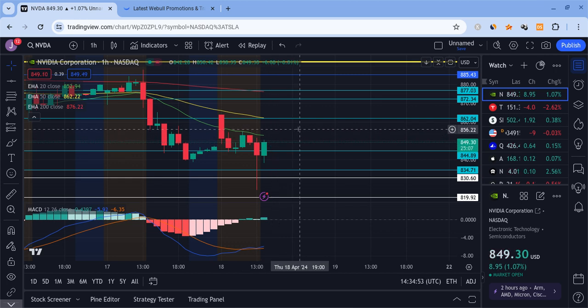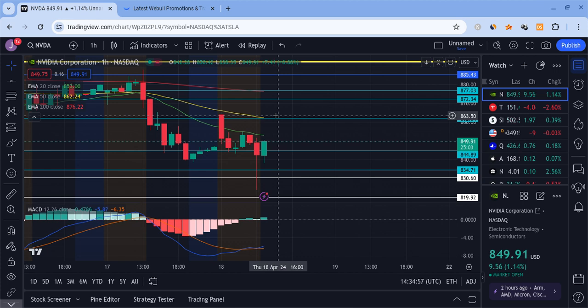Look at resistance at 852. If we break that, look at 862 above that. Nvidia could attempt to get closer to the 852 area and push a little bit more, so watch for that. SPY is building up some steam.